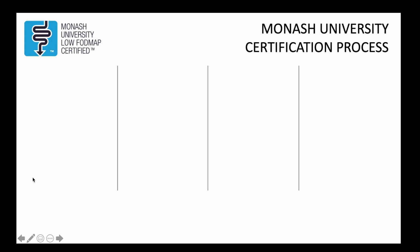The first one here is the Monash University logo. Monash University do a lot of research into the low FODMAP diet, as well as testing foods and food products for their FODMAP content. Companies can send their products to Monash for testing. They will put the product through the certification process and then provide a low FODMAP serve size if it passes the tests. So this label or symbol overrides the ingredient list.